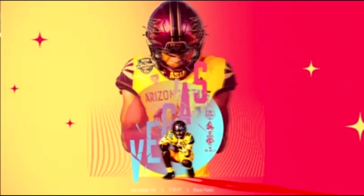Game on. Zendejas knocks it through the uprights, and it's 20-13, a 7-point ball game here on the doorstep of the new year. Wisconsin 20, ASU 13. We'll rejoin you in a moment when the Badgers get the ball back.